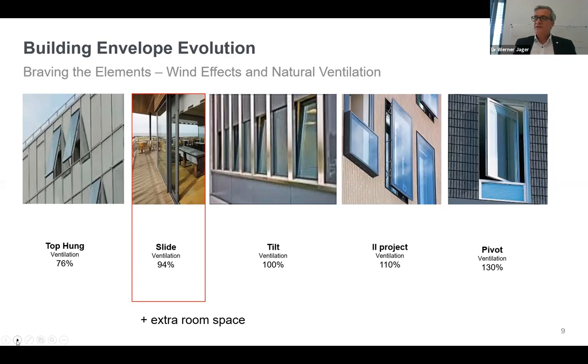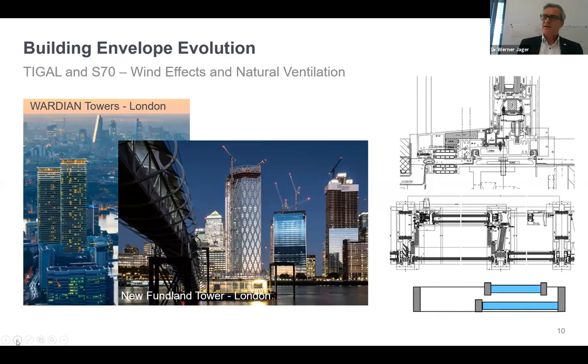Maybe, maybe not. In London, we did in total three towers, the two Wardian towers on the left-hand side and the Newfoundland tower in the central part. There we introduced for the first time what we call a pool slide solution, with our commercial name Tigal. The idea is that the inner sash projects to the inside and then slowly moves left and right. By this, a slider is possible without very, very deep constructions, and of course without projecting to the inside as a turn window or door does. This was developed three times for high-rise buildings on a project basis before we took it into our standard solution.